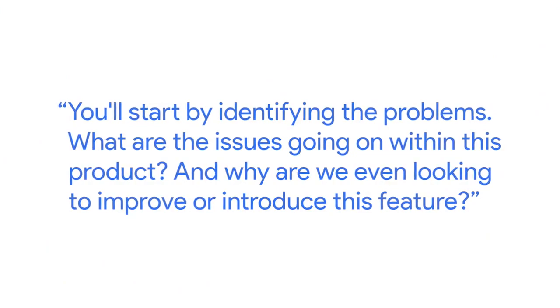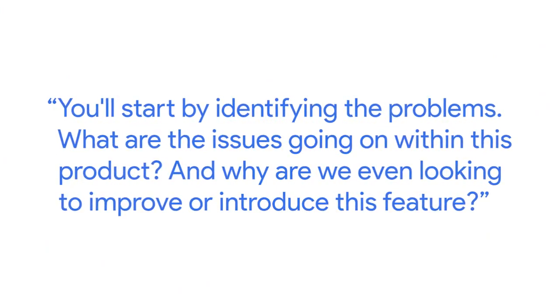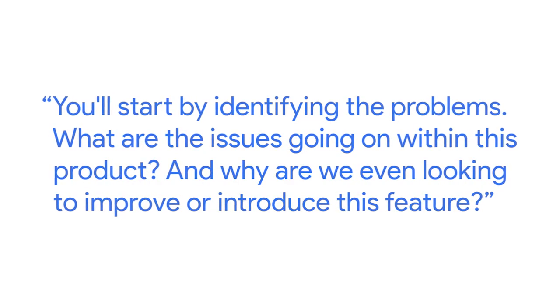So when you're working on a product, you'll either be drafting up a new solution or a new feature of that product, or you'll be building upon something that already exists and finding a way to improve it. You'll start by identifying the problems. What are the issues going on within this product, and why are we even looking to improve or introduce this feature? And once you start to find those problems, you'll start to realize what the solution is and why it needs to be done a certain way.